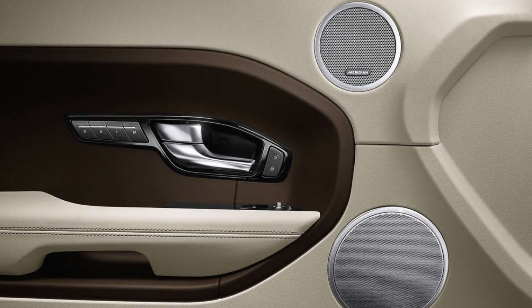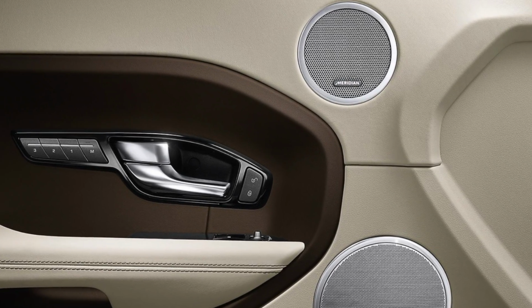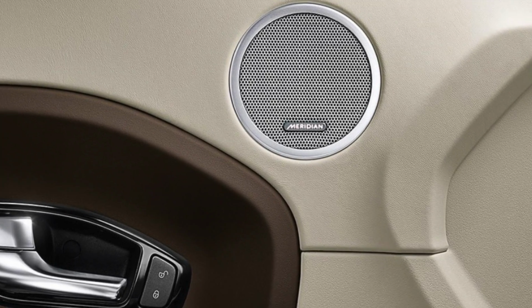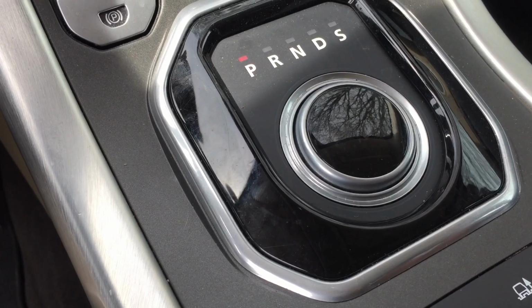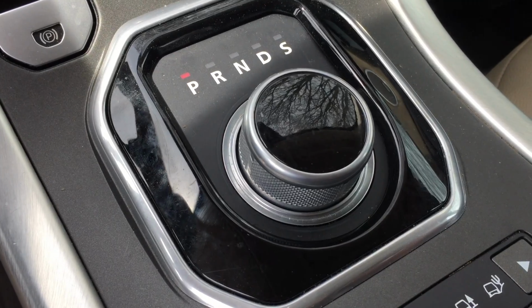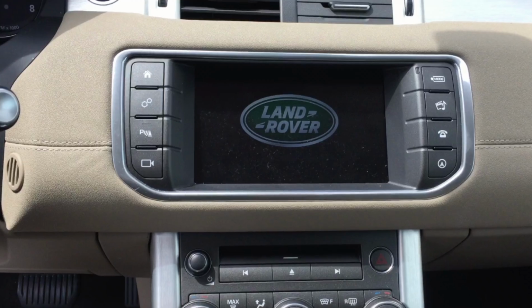The Evoque comes standard with an 8-speaker Meridian sound system, or you can opt for a 380-watt 10-speaker system. I thought the bass system was adequate but unimpressive. The round shift knob rises from the center console in a very dramatic way and is used in Land Rover, Range Rover, and Jaguar vehicles.